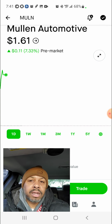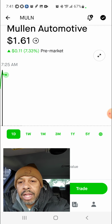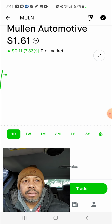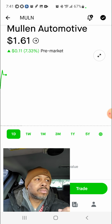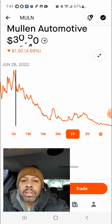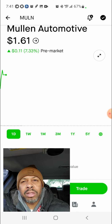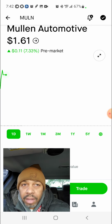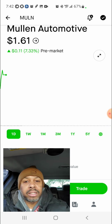It's up. It's approaching $1.60. So I'm assuming that we're going to approach $1.70 sometime this week, if not today, probably by Wednesday or Thursday. It's not financial advice. This is just something I feel and I see. I also went and looked at the options and the call options. I'm looking at these prices and these dates and trying to analyze all this. From what I see, it's very possible Mullen is going to run up to the $2 area and probably a little bit beyond.